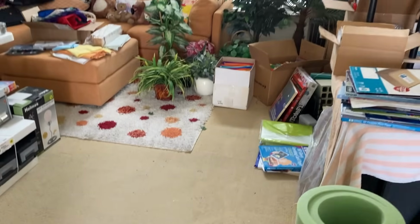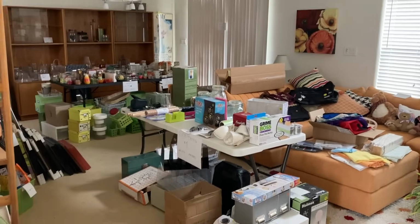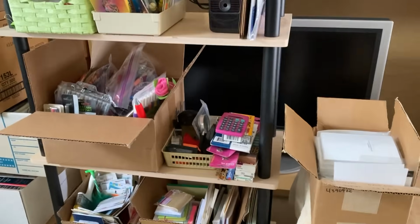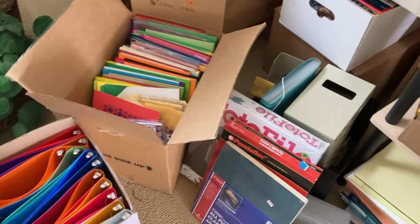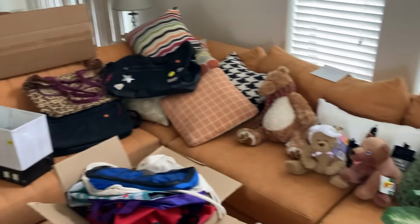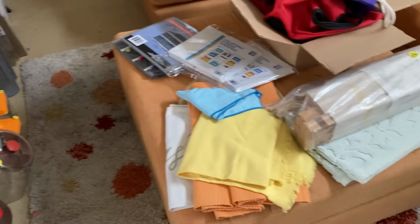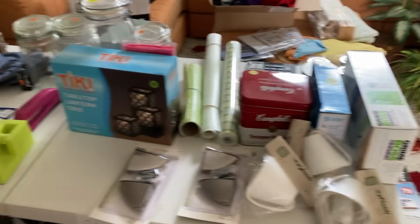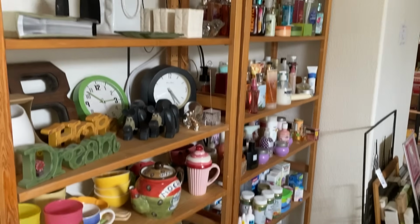Let me give you an overview. So all the things that I had here, I put outside, were sold. I sold a little bit of office supplies, not much. Folders are still here. I sold one of the floral items. Sold a teddy bear. A few of these placemats. These are still here. The tables have some empty spots. These shelves are still pretty much full.